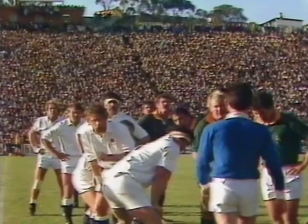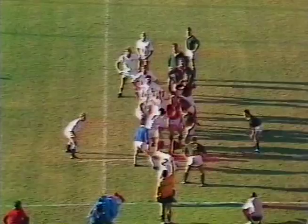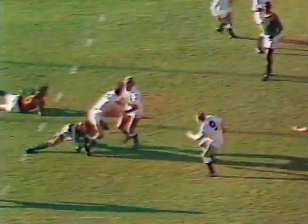Touring side, burial day of reckoning. The side who field exactly the same lineup that did so well against the champion province, Western Province, last Saturday.